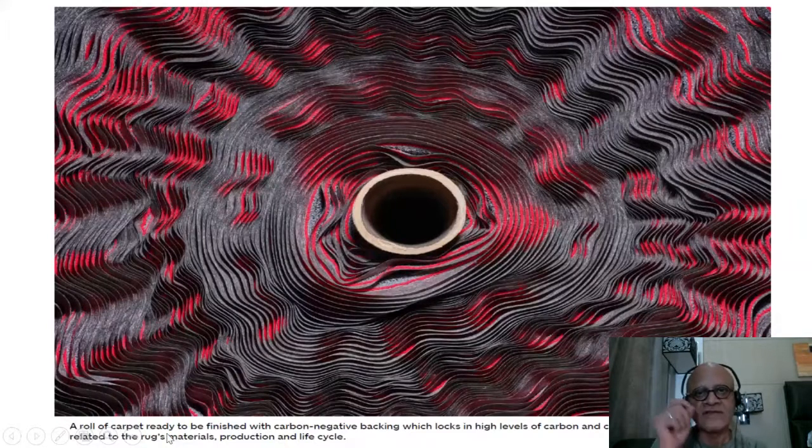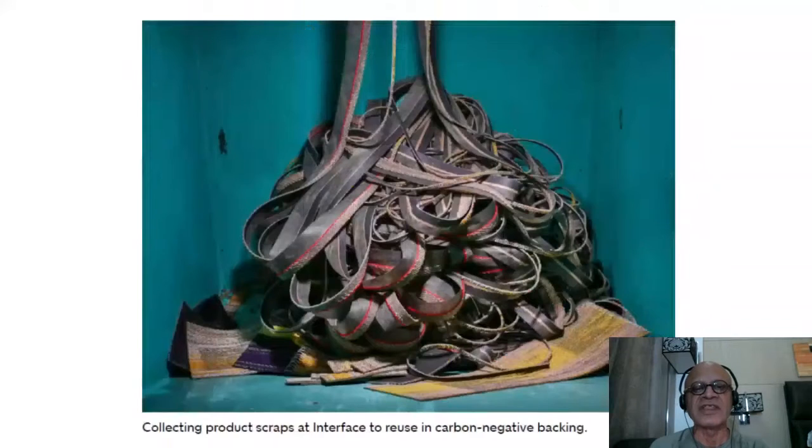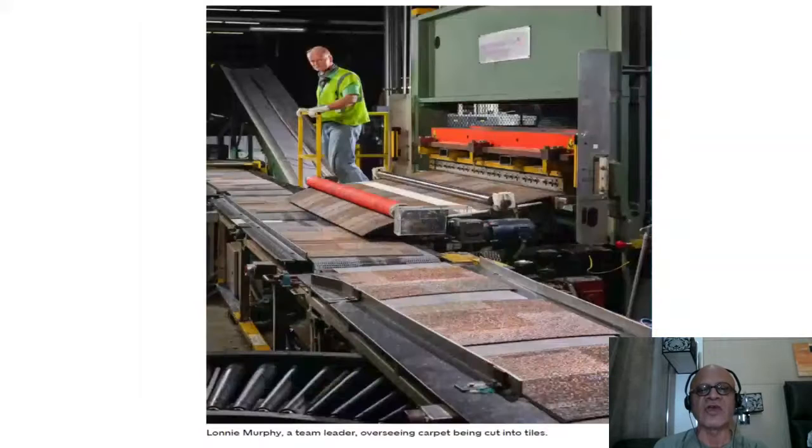Okay, so there are lots of little things taken into consideration at every step. It's not one big game changer that is doing this. They have modified the processes at every step to create these carbon negative tiles and carpets. This is yarn loaded onto fixed creels. I suspect I put the wrong figure in there, but nonetheless, this is collecting product scraps at Interface to reuse in carbon negative backing. So there is recycling going on as well.